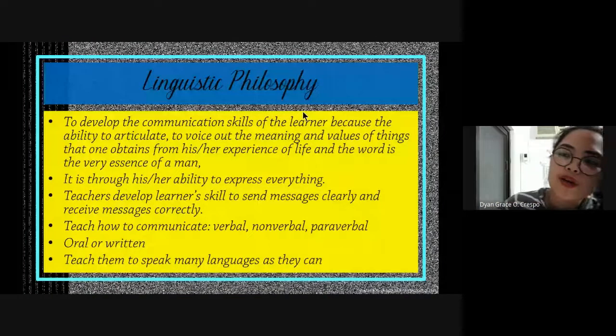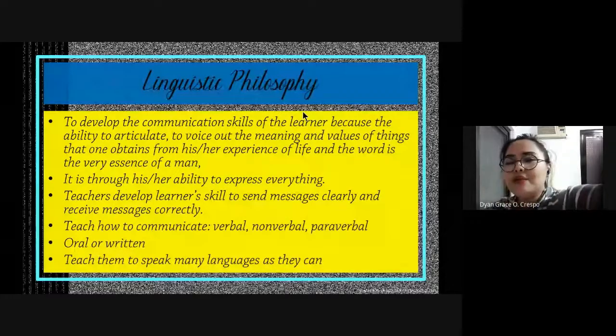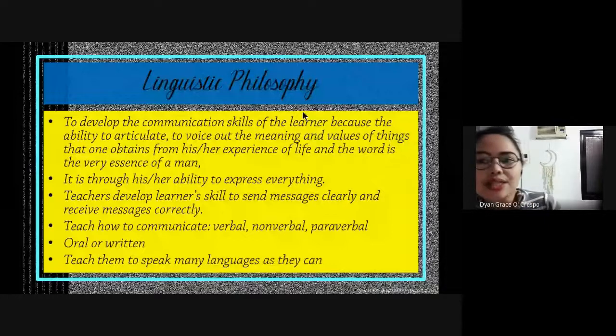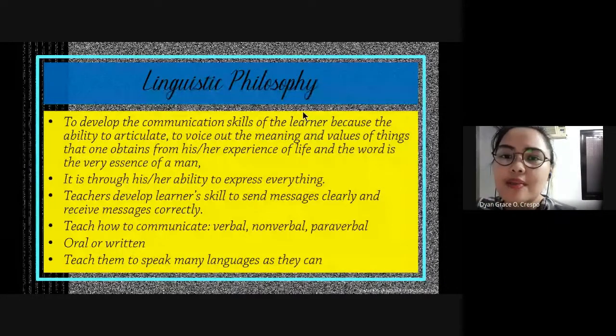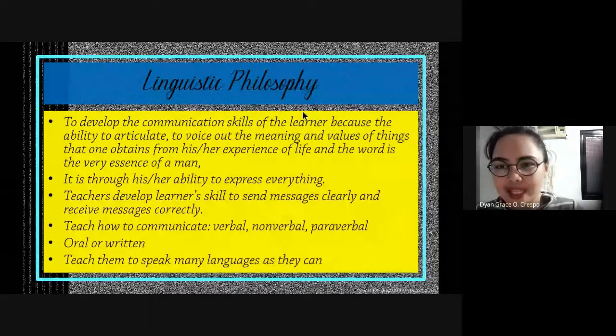And last for our philosophy for today is linguistic philosophy. Now, in linguistic philosophy, it is believed to develop the communication skills of the learner because of the ability to articulate, to voice out the meaning and values of things that one obtains from his or her experience of life, and the word is the very essence of a man. So it is through his or her ability to express everything.